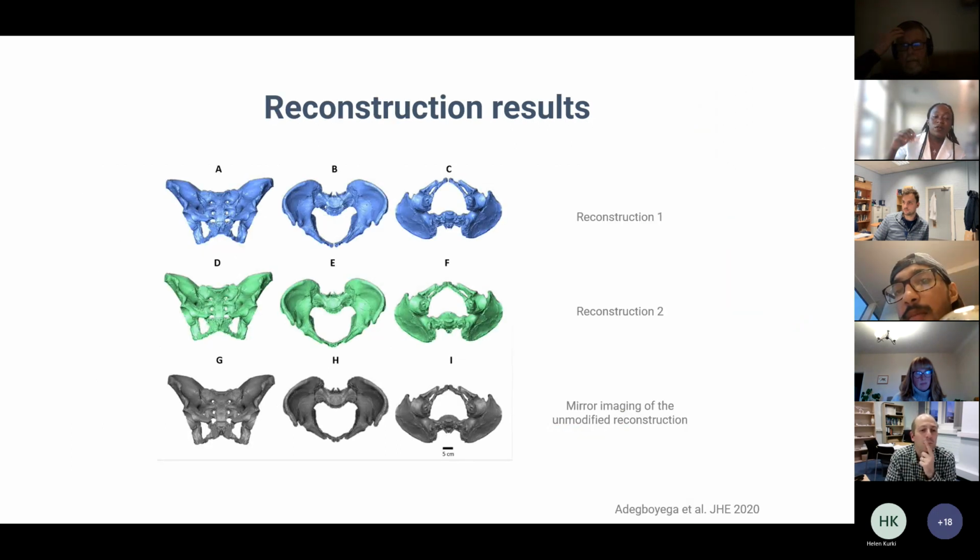Right. So this image, for example, shows somewhat fairly subtle differences, but not entirely. In the paper that we published, there were actually some pretty distinct differences between the two reconstructions that were created.